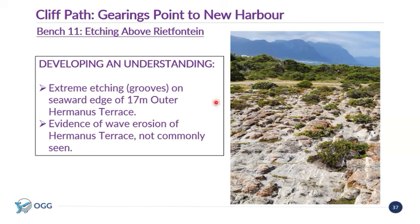This patch behind here is at a lower level than this patch in front. And this is elevated because a lot of quartz veins come through there, made it resistant. So what this is, as we'll see later, is extreme etching. It's actually on the seaward edge of the outer Hermanus terrace. That's a fairly well-defined elevation of that surface.